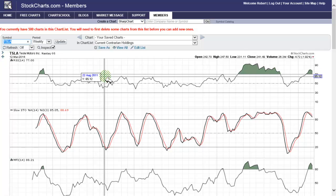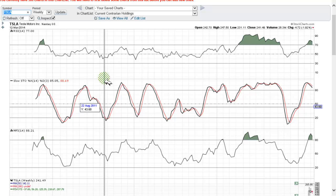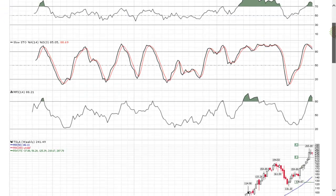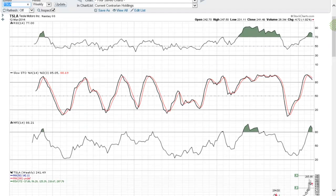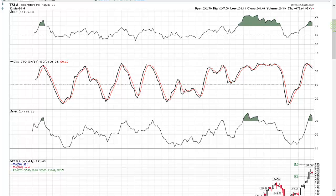Next stock up, Tesla, weekly chart. All right. New Jersey banned the Tesla direct sales from the manufacturer. You know, they'll get around it. Elon Musk is no idiot. So they'll get around it eventually. So this is just a stumble in the road. That being said, the chart, what does it look like?